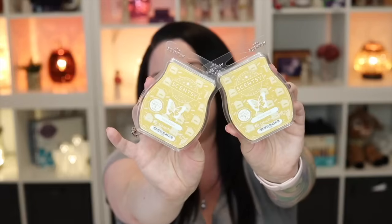We have 2 bars of French toast. This one was one that I really was not expecting to love as much as I do, because I don't really love maple scents, but I don't pick up any maple in this. It is definitely a bakery spice scent, but there's no maple in this. Not that I pick up anyway, so love it.